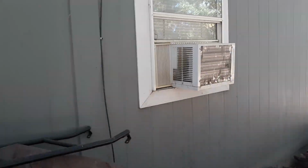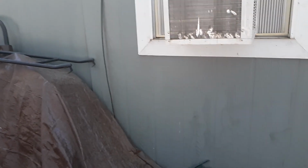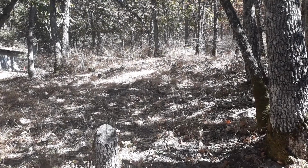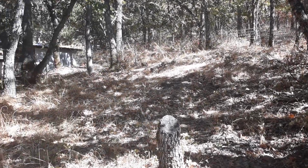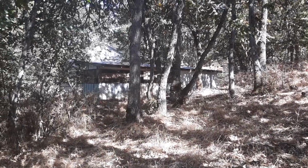This is our bedroom window with the air conditioner in it. And we need more wood. This is all supposed to be wood piled for the winter. And we do have some, we just haven't cut it smaller and brought it out here yet. And then there is, when it goes into focus, the little pasture and space in the back that we haven't used yet. And that happens to be our neighbor's chicken coop over there.